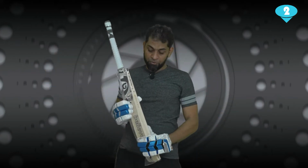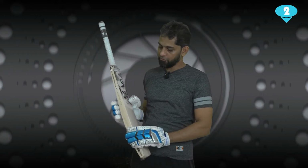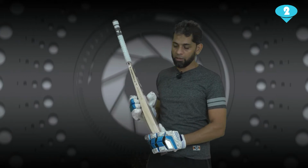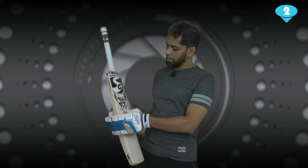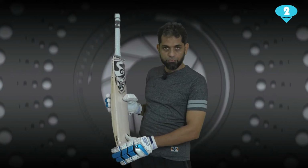Now having said this, please bear in mind, all bats are going to be different. That's how they are, because every wood is different and the way every bat is made is different. The weight distribution might be different. Another KLR Extreme by SG is going to be different. Apart from its price and the stickers being the same, the weight or even the grains or the way the grains flow might just be different. So do keep that in mind.